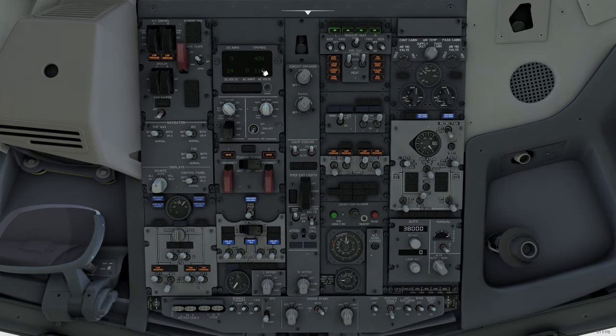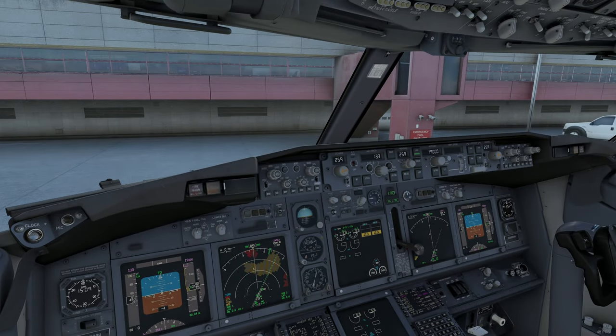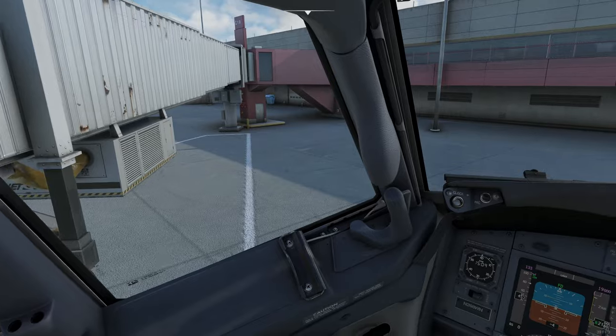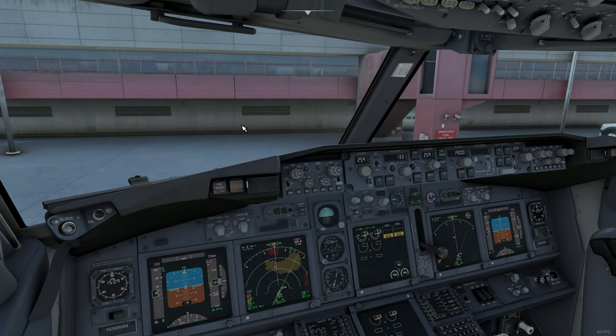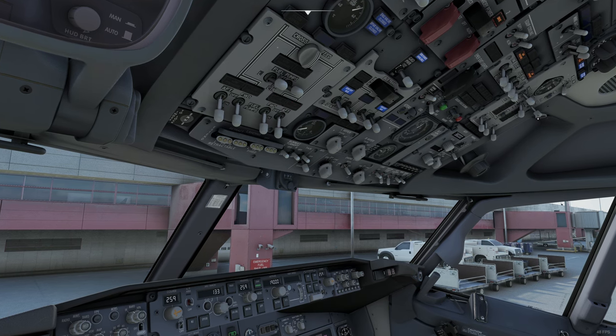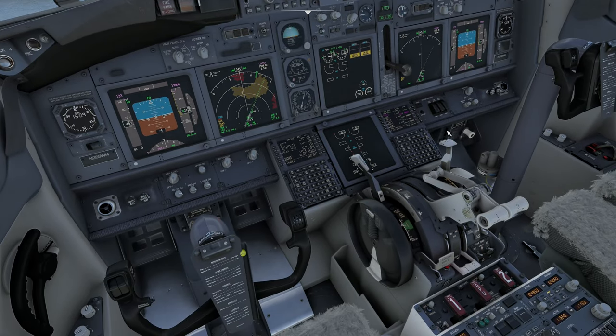Let's start the APU. Frequency and voltage are checked. Apply the APU. APU bleed can come on. Air conditioning is checked. Dual bleed light. Flight deck to ground. Go ahead, flight deck. We will be ready shortly. Roger. Here goes our jetway. Fuel pumps can come on, hydraulics on, beacon on, turn our packs off. Stabilizer trim is set to 6 units.